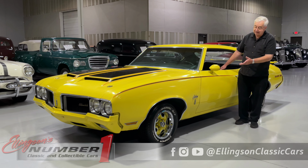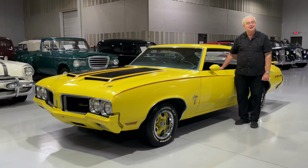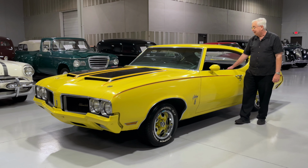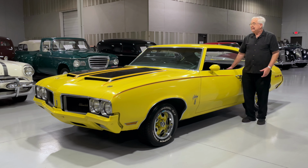But like I said, this is a Cutlass S. It's not the F85, so it's a little bit more luxurious, if you will, in the overall Oldsmobile world. I really think it's one of those cars that just stands out in a crowd. If you want something a little different than what everybody else has, boy, I'll tell you what, this is probably going to be one of those. It came from down south, not a Minnesota car.